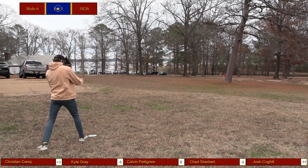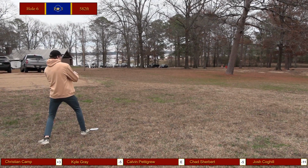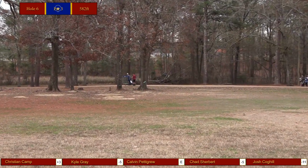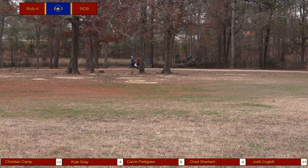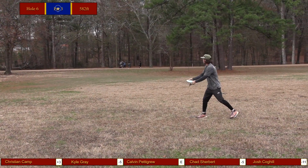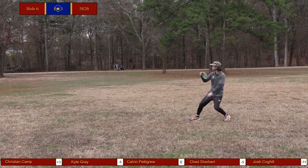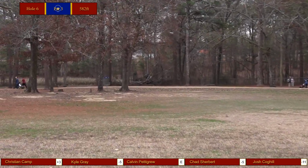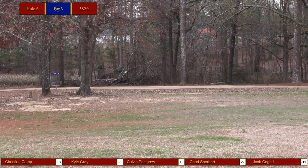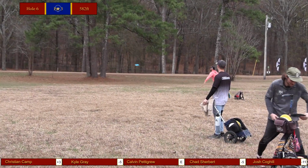Just inside the circle putt. A little bit cut off with those trees. Calvin ended up pin high just to the left. Easy up and down. Easy 3 from there. Christian from just a little bit closer. Wrong stability for this disc. That's a deep circle 2 there.